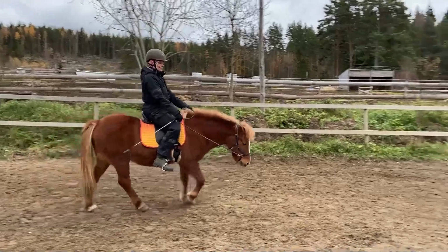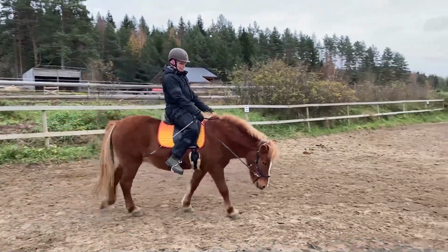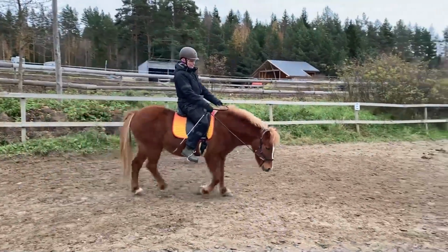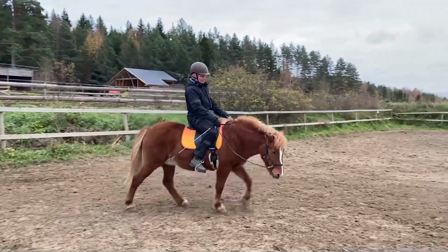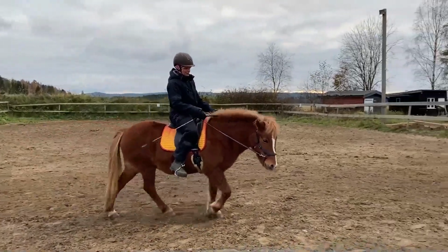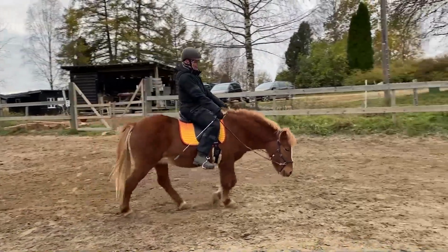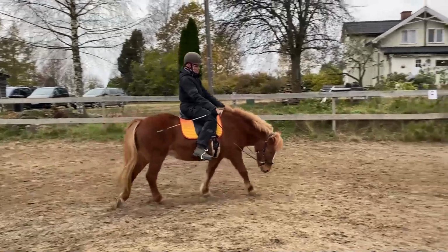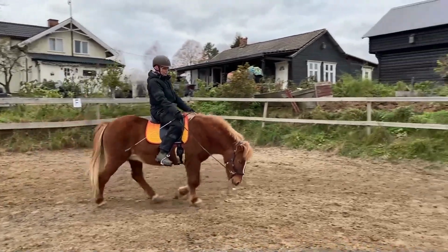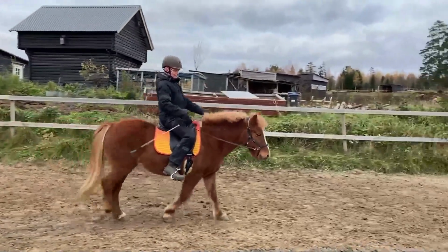Sometimes you want to just encourage the horse by moving your seat more, but it's difficult when the horse's back is down. Then it's just bothering the horse. But now she's actually able to just do it. Now she did a half halt and she let go and the horse was really stretching. And even better. And there you got a walk. That was almost a good walk.